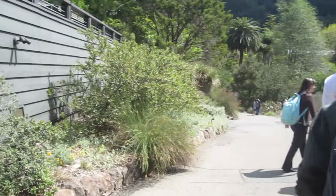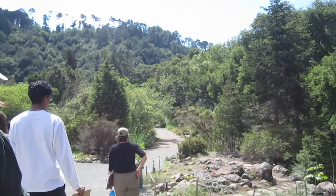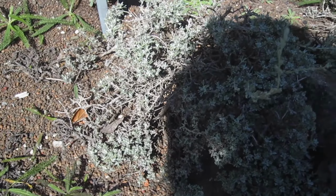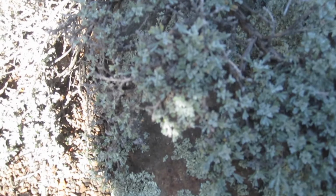The alpine fell fields are characterized by harsh conditions such as strong winds and low temperatures, and the plant that we saw, the dwarf sagebrush, had adaptations that would allow it to survive in these conditions. For example, it had small leaves, thin stems, and grew in sparse patches, and these would help it adapt by reducing wind exposure and heat loss.